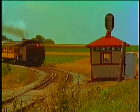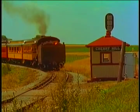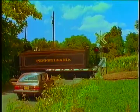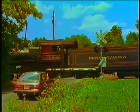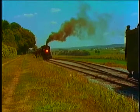Now, if you continue to look out to the running left of our train, we'll be passing the 11 o'clock train returning to Strasburg. This is one of the few places on the continent of North America that I know of where one steam train passes another steam train on a regularly scheduled basis.